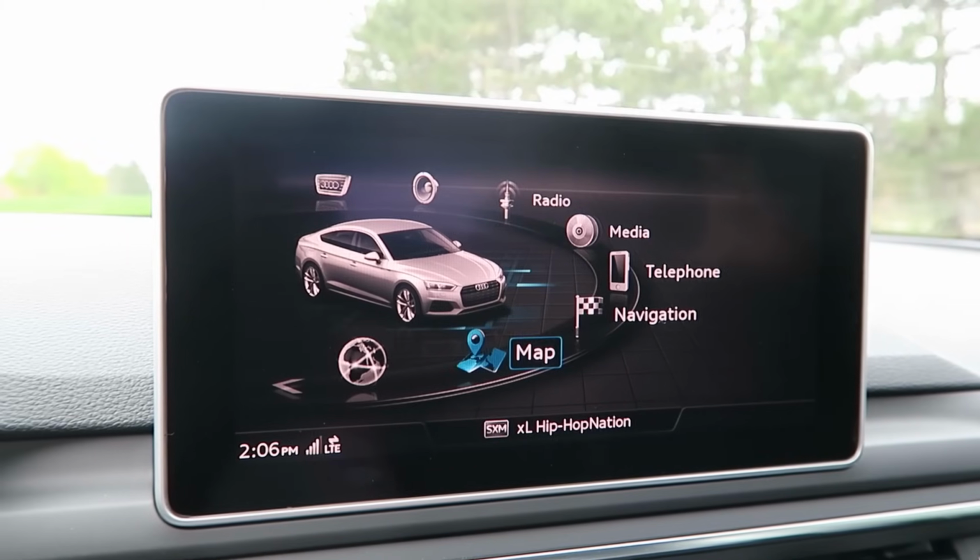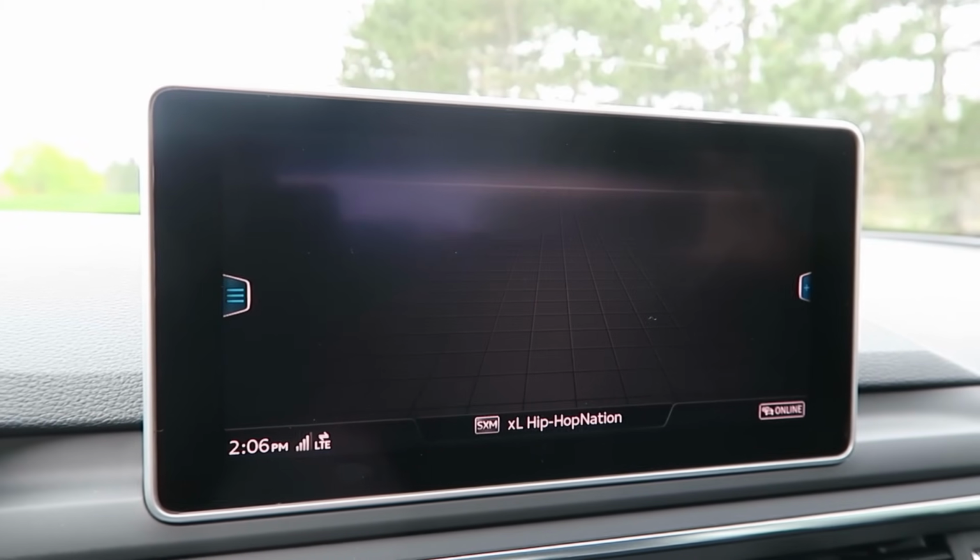It's got excellent color graphics, and the ergonomics are pretty easy to use, especially with this turn dial, and it doesn't have a fancy touchpad that pretty much is useless and nobody will ever use. You've got programmable buttons here as well. None of these are assigned, but that's pretty cool. 8 different buttons that you can assign custom things.